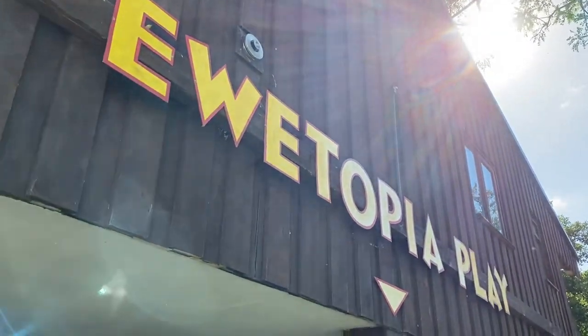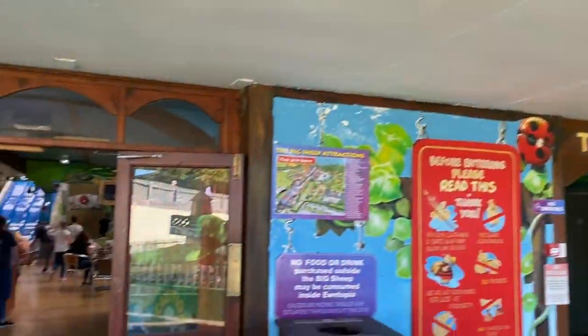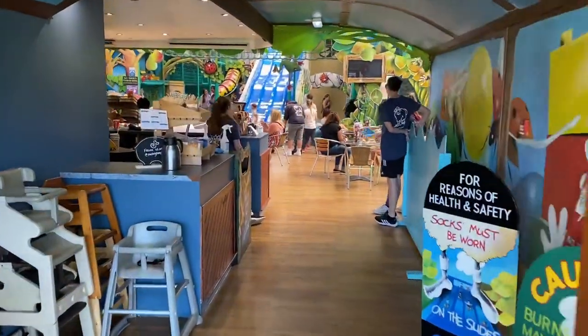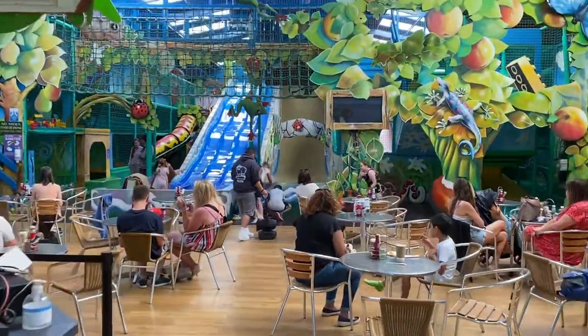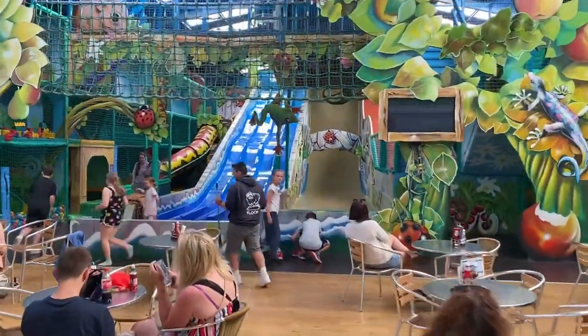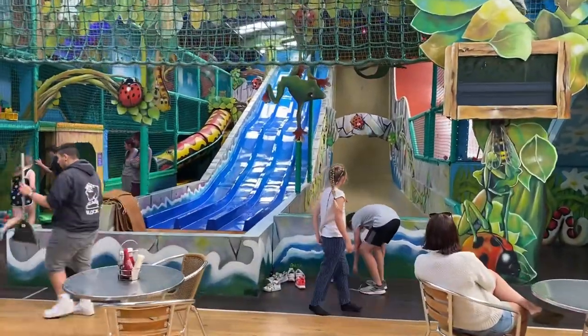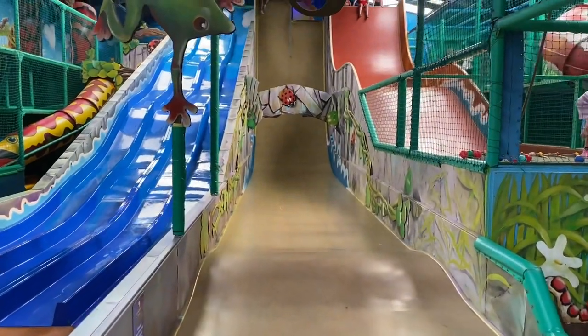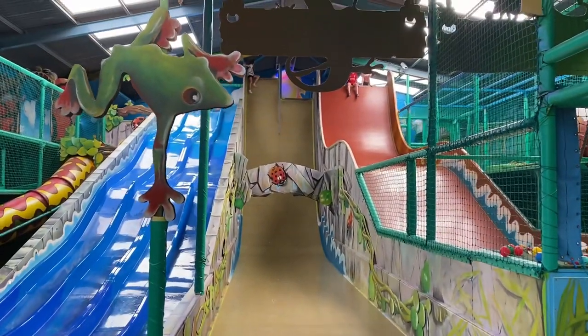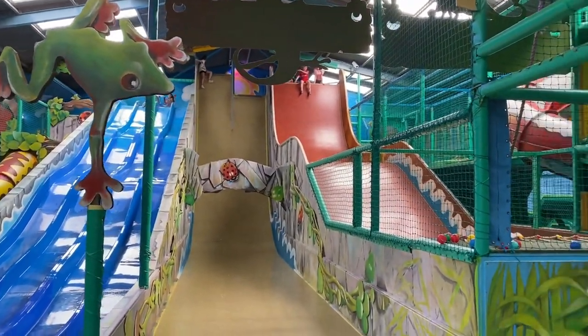Just found a Utopia Play Centre. Hollie and Nathaniel were just having a look in here before we went to the coaster for one last time. Oh wow, it's got a big slide. You're gonna go and do the slide? It's got a couple of drop slides. Nice. You gonna do that?